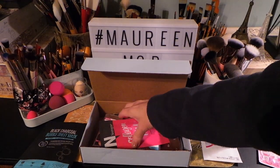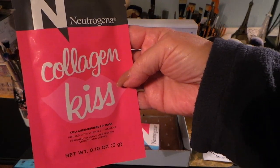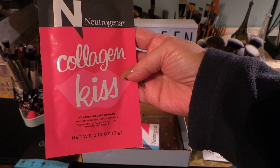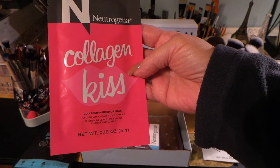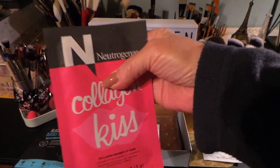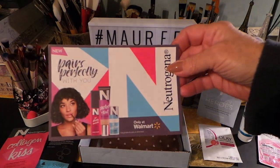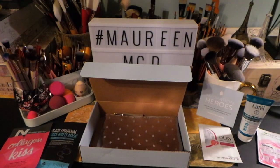I have tried them before, and then we have a lip mask from Neutrogena, and I've never seen this in a box before, a lip mask. It's called Collagen Kiss, a collagen-infused lip mask, infused with vitamin C and vitamin E. Okay, that's a nice product, and you can feel inside there that it's shaped like lips. So, not mad about that either. And then they give you a card for their first to try some other products.